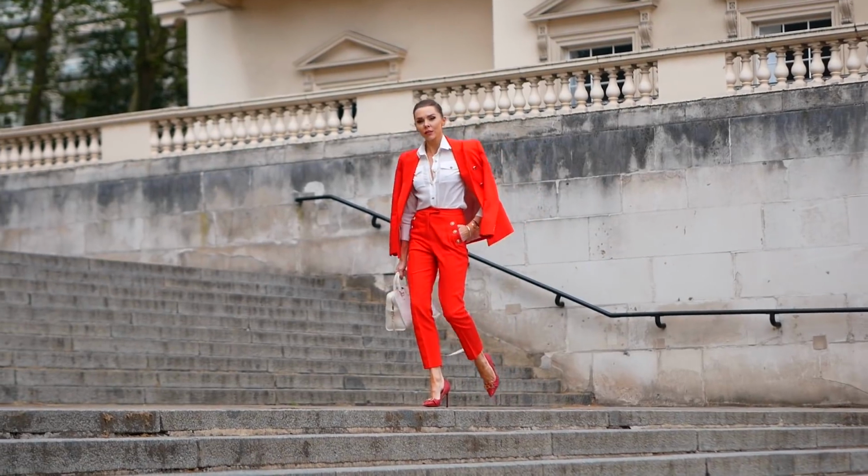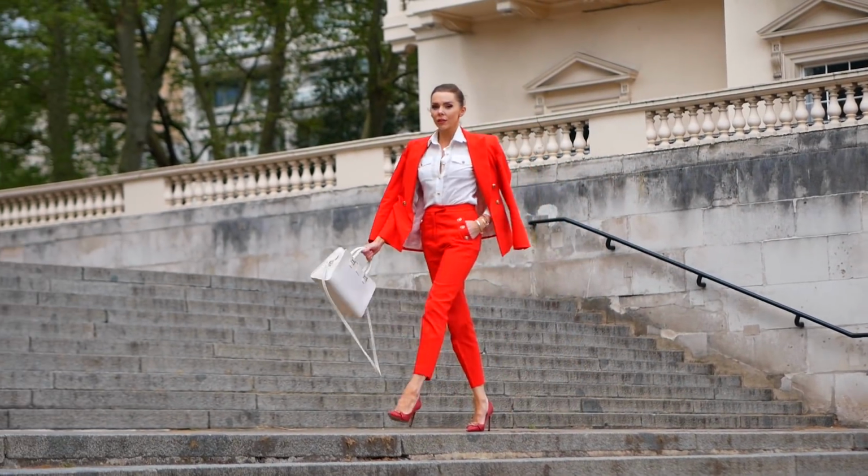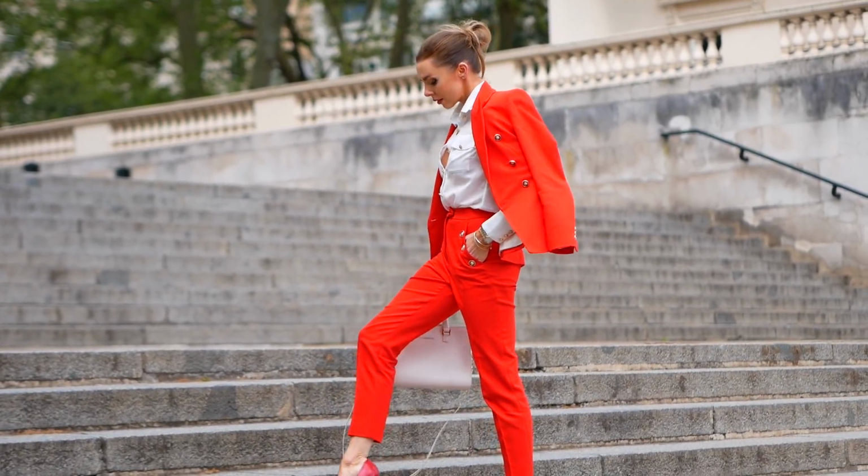I feel like we all just need that little injection of colour into our lives. If your life isn't exciting, why not wear an exciting suit? This is a beautiful red, really tailored, very Balmain-esque kind of suit. I think this would look gorgeous with a red lip.